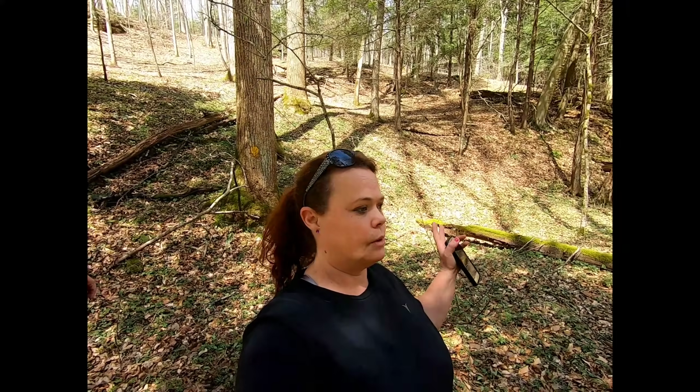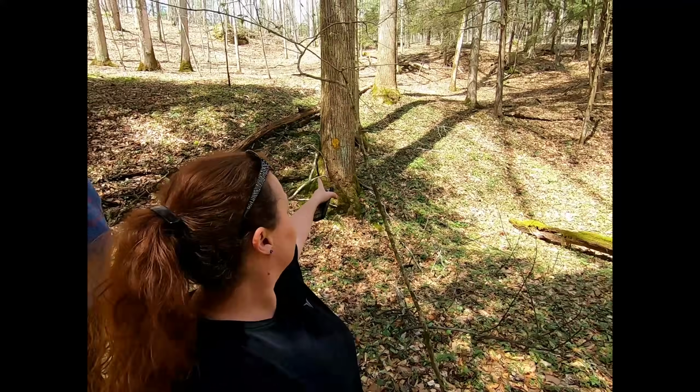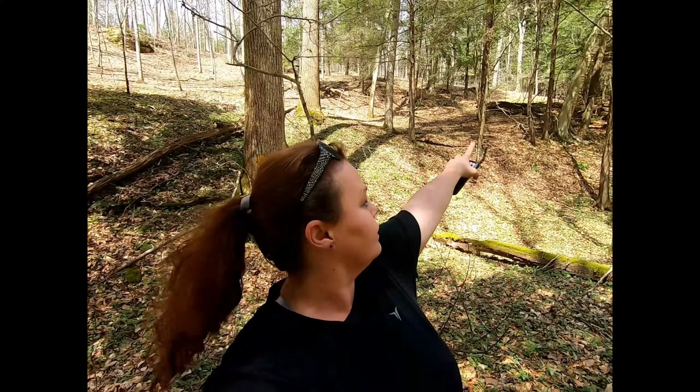Hey, just want to let you know, make sure you're watching for these orangish yellow blazes, because right there is the last one we've seen, but now I see some that go up the hill there and way back in the ridge. There's a lot of fallen trees on the trail that block it. And you really got to watch for the blazes. I'm sure whenever the weeds and stuff start coming up, it's probably really hard to follow this trail. So this time of year is probably the best time to look for it.